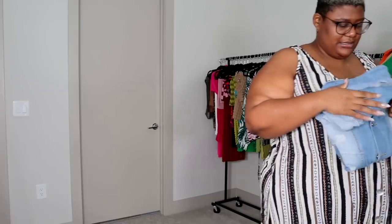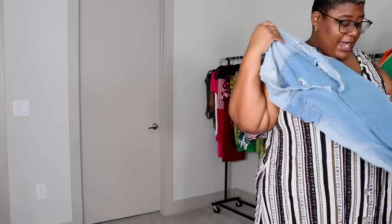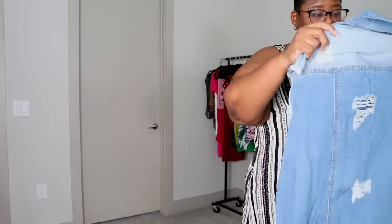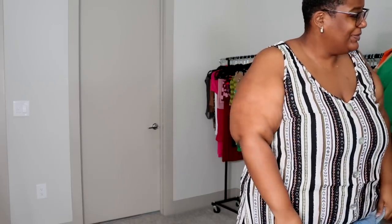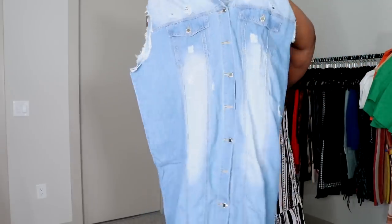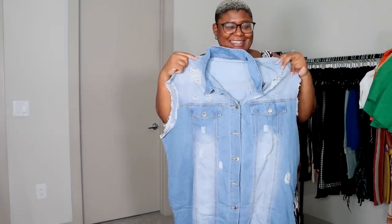What is this? I swear, when I be shopping, I just be putting stuff in my cart. Like, Jemima, you already have something like this in rainbow. Literally, this shade, distressed and everything. Why do you have this?